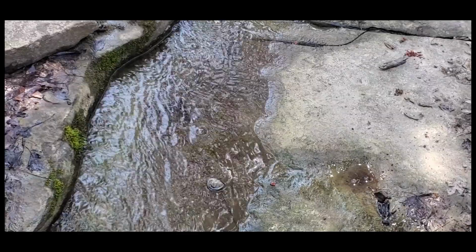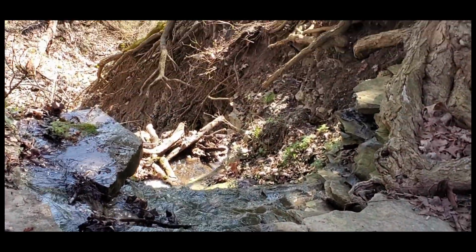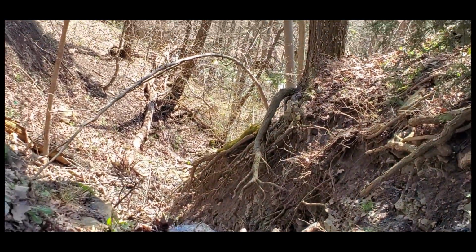And right next to the stairs was a little kind of stream that went over the edge. But I'll let you listen to some of the sounds that I recorded coming up here.